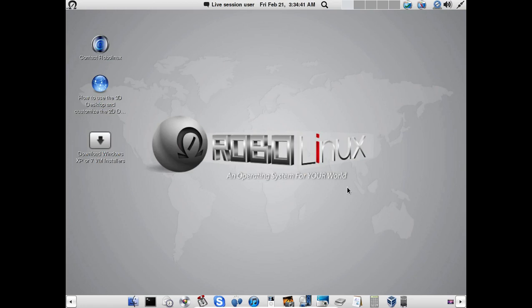As you see, it has a very Macintosh, Mac OS feel to it. I don't have a Mac, an Apple computer, but that's fine. This looks fine. It's pleasing to the eye. So Robo Linux is off to a good start in terms of the look of it. All right, well, let's see if a Windows user can figure this out.